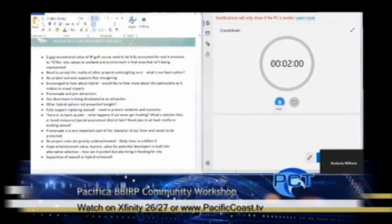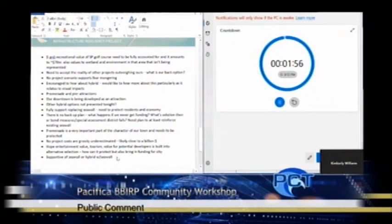Okay. So I'm Kimberly Williams. I think hopefully you heard before that I'm representing San Mateo County Surfrider, and I am local. I've lived in the area for 14 years. A lot of good points have been raised. This is a very complicated and emotional issue, and I respect the fact that everybody is coming to it with different emotions and different terms.